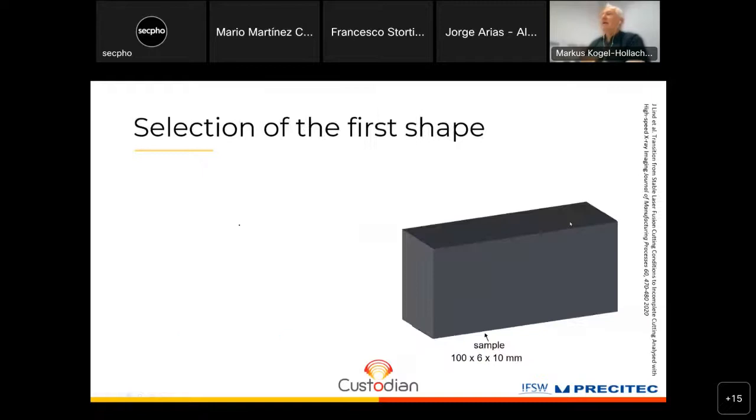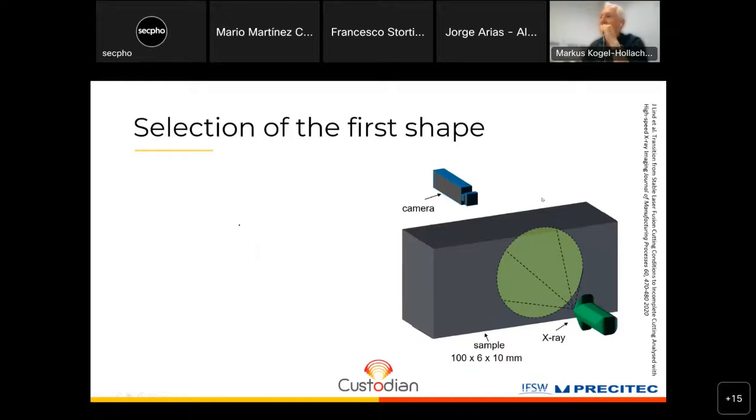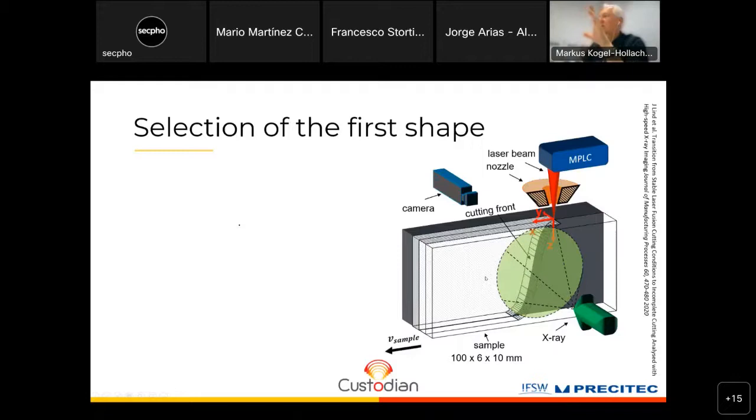So as I said, the selection of the beam shapes, what was our approach? As I already said, we have used the X-ray device at the Stuttgart University at the IFSW, which consists of an X-ray tube, a scintillator, and a camera. And you can use this device to look through the material during the process. So this is what we could see. So we could really see the dimensions of the cutting curve during the cutting process, and we could easily measure the steepness of the cutting front.